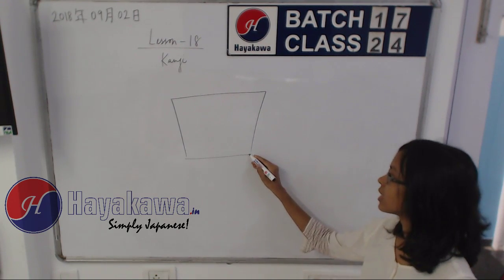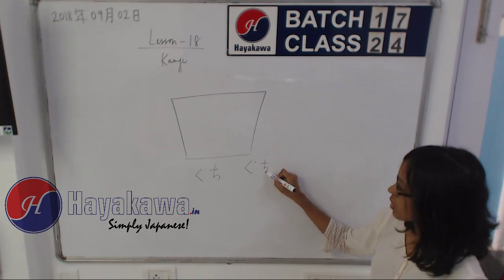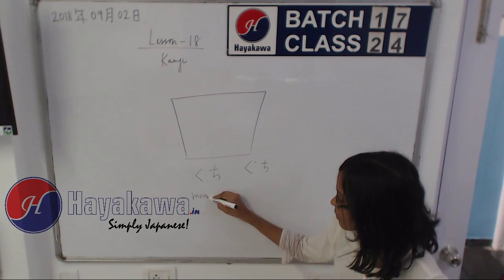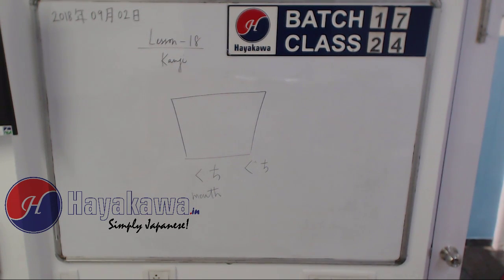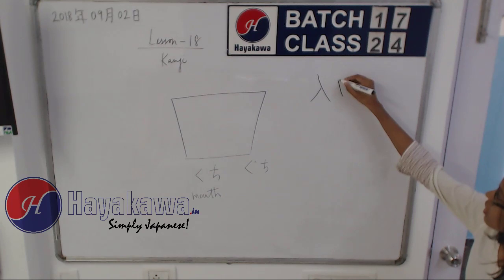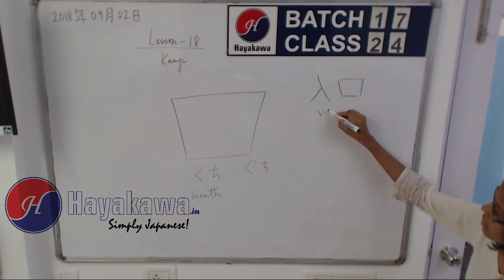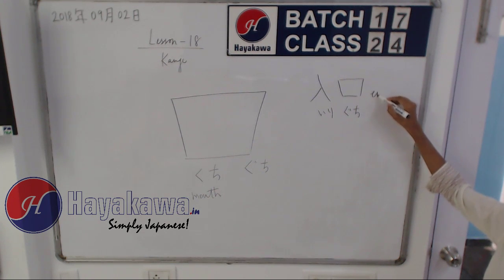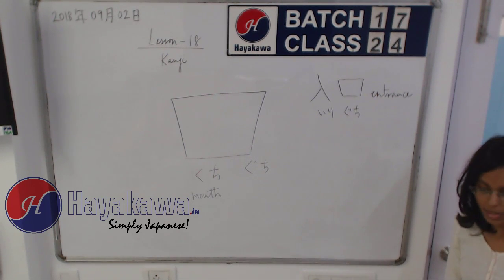The reading for this is kuchi or guchi. Kuchi itself means mouth. The meaning for this kanji is mouth. Hairimasu kanji, right? Kuchi kanji. Can you guess what this might mean? Meaning, not the sound. Iriguchi, entrance. You enter the mouth. That's your entrance.